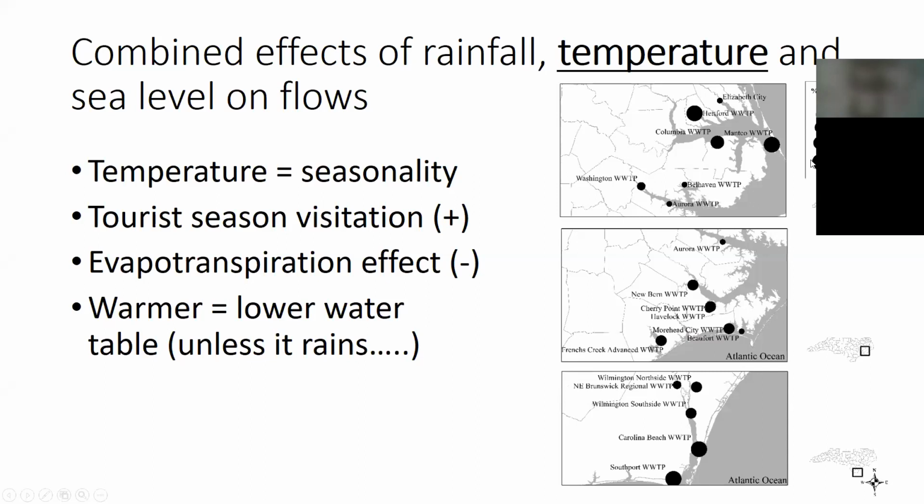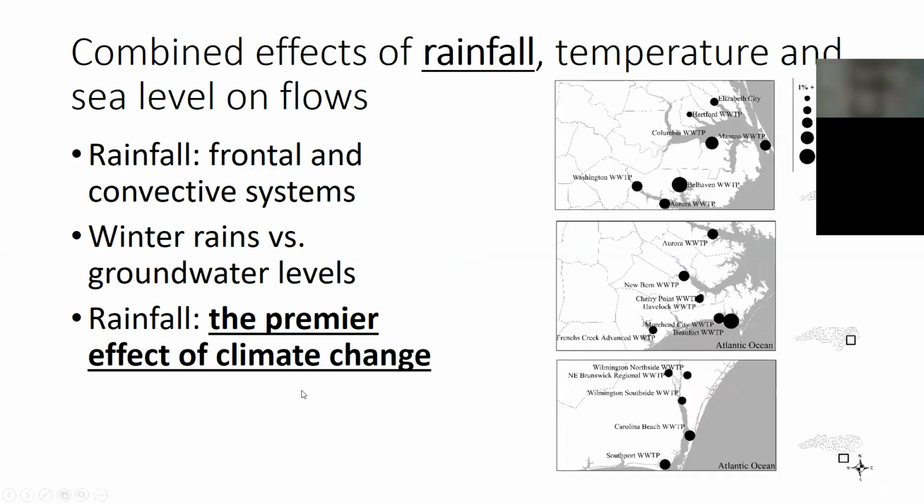The largest circle here represents a positive effect of temperature on wastewater treatment flows. And I think that represents seasonal tourism, certainly for Carolina Beach, Southport, Manteo, I would guess Columbia, Hartford, I have no idea, but I would imagine it's the same thing. So we have two conflicting effects of temperature on I&I for these wastewater treatment systems.